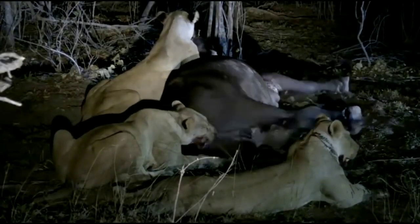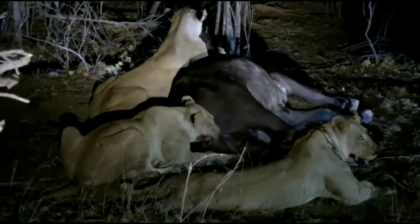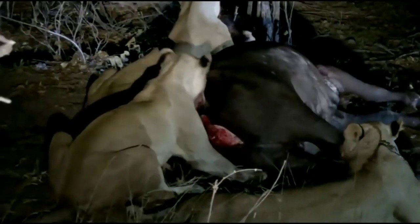Now that crunch, crunch you hear is that lioness at the tail cutting open the skin. See how she's sliced the skin open there? It's almost like someone's taken a pair of scissors and cut a perfectly straight line. Now her premolars, which she's using to cut open the skin to get to the meat, are literally like a really sharp pair of side cutters.